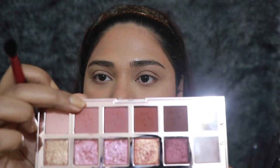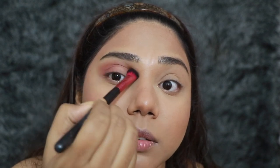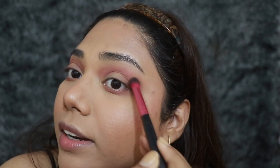Okay, so first I'm going to take this shade. Look at the shade, you guys. It just blends so easily, and it's super pigmented. Wow, that is such a pretty shade. Okay, I'm going to take the same shade on my lower lash line as well. And I'm also going to drag this shade a little bit on my outer corners just to give that elongated effect.